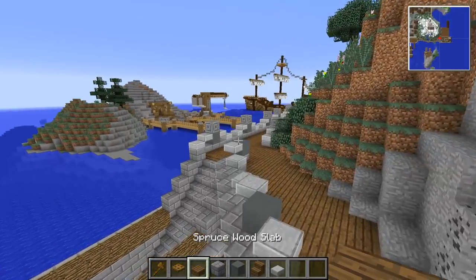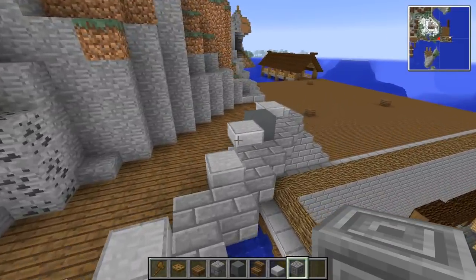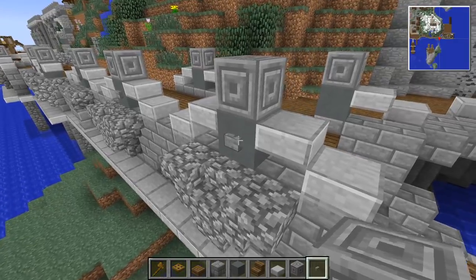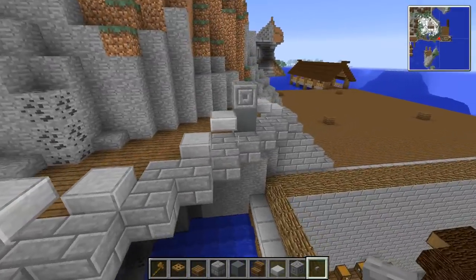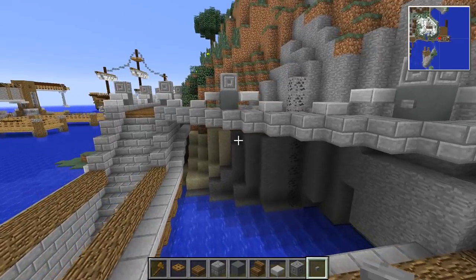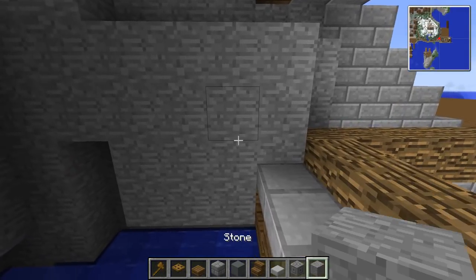And then what do we have on top? These. Oh, and don't forget the buttons. Button on that side. Button on that side. Button on that side. Button on that side. And then I think I'm going to bring out a little bit of land here.